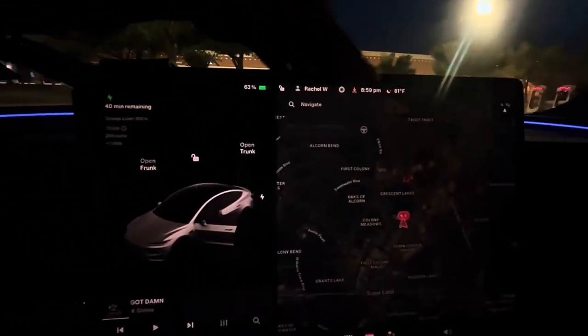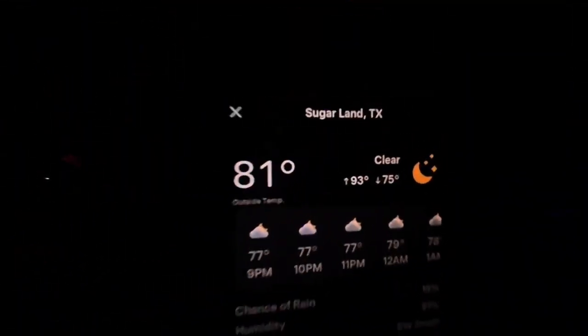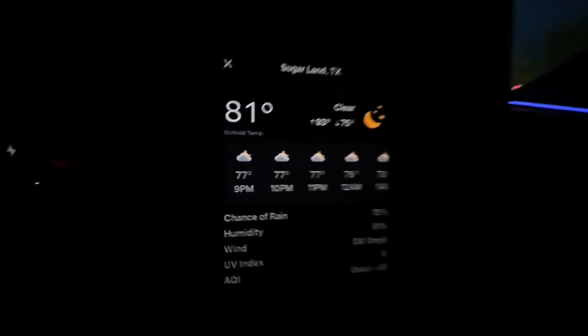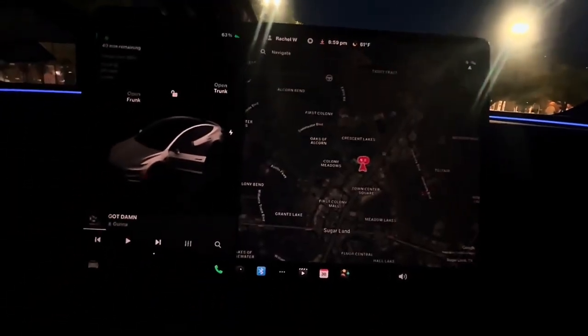Usually it's like $4. Sometimes it could be $10. I think the highest I paid to charge my car was $19. And that's because it's a congestion charge. So if there's a lot of people at a charger, you got to pay way more for electricity. It shows the weather. Also pay for premium connectivity, which means my car has its own Wi-Fi.